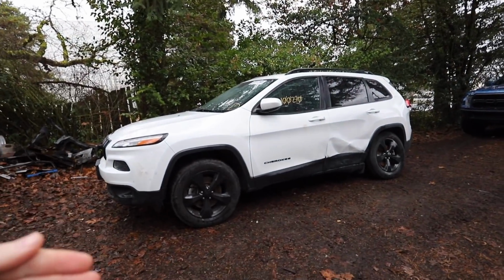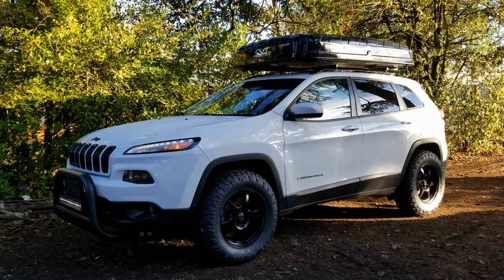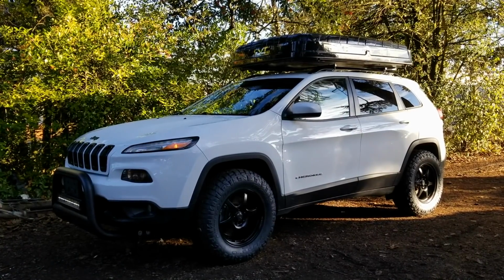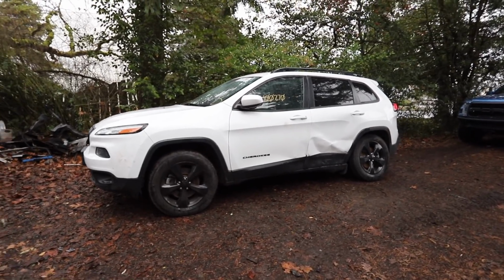This is what we're starting with building, and here's a before and here's an after. So you can see that we got a lot of mods that we need to do in 9 days. We don't have a lot of time, and this all has to be a surprise for Chelsea too, so we got to keep all the ordering of the parts and the secret stuff on the down low, which I've got a lot of already, so I'm really excited.